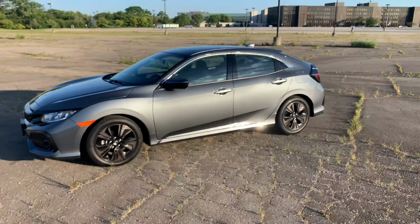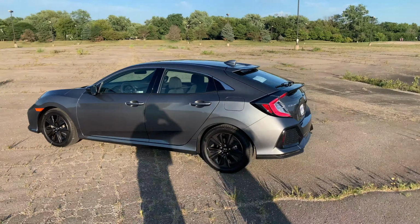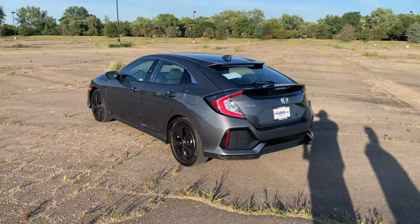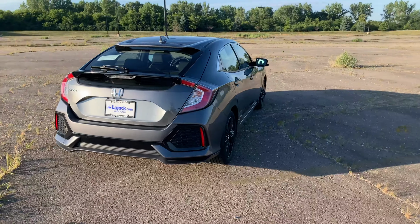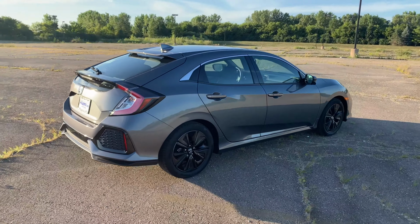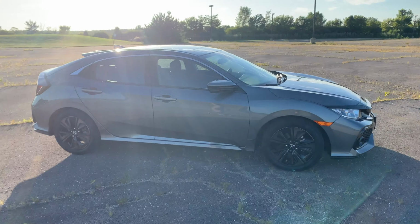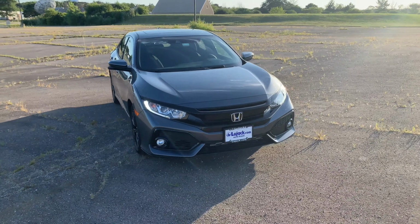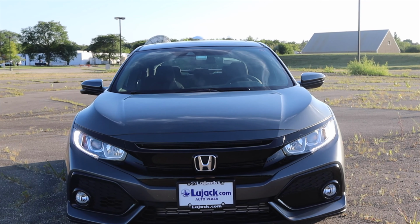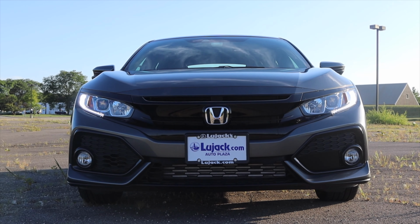Now we have to talk about the looks. I absolutely love the look of the 2019 Civic, especially the hatch, especially in this color, and especially with the darker wheels. I think overall this is the best looking non-Type R Civic that you can get. I honestly would say that this looks better than the Type R because I think the Type R's rear wings are absolutely ridiculous and childish. So you know what? I'm going on record. This is the best looking 2019 Civic you can buy. 100%. I love the color. I love the look of it.